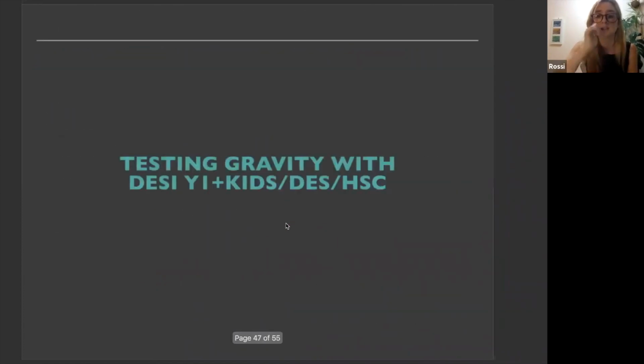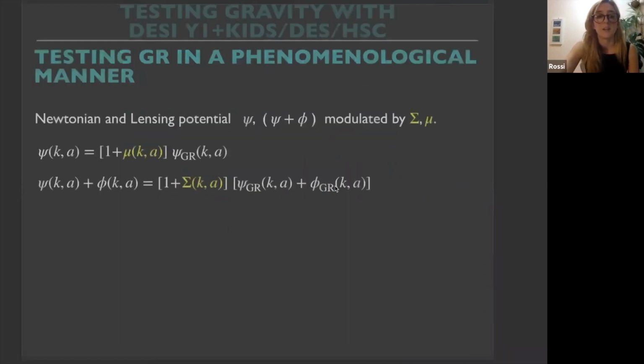Yeah, so okay, we set up our analysis. We have three 2-point correlation functions, and now we want to test gravity by using the first year assembly of DAISY combined with imaging surveys that are already releasing their data sets publicly. Hopefully by the time DAISY year 1 is out, we will be able to combine with all these three surveys.